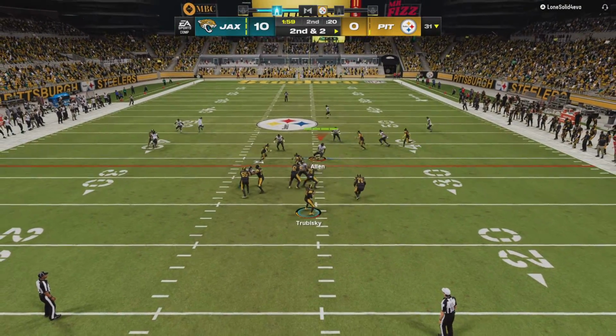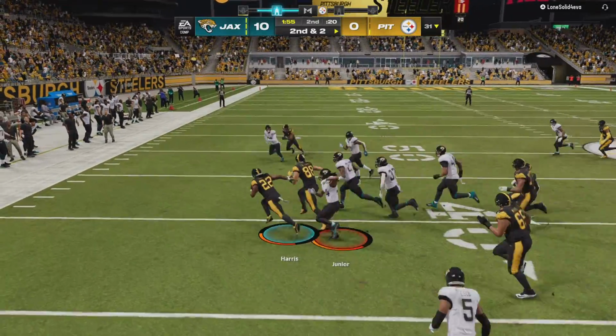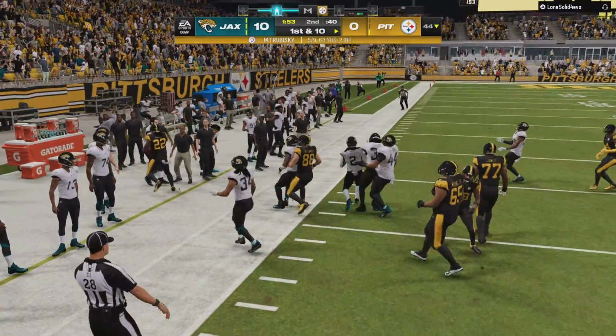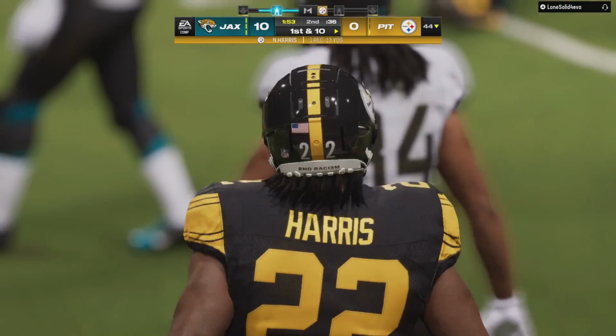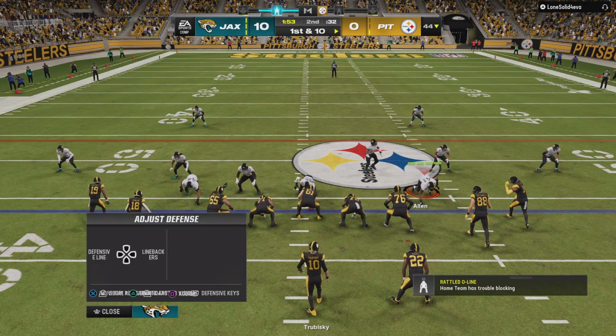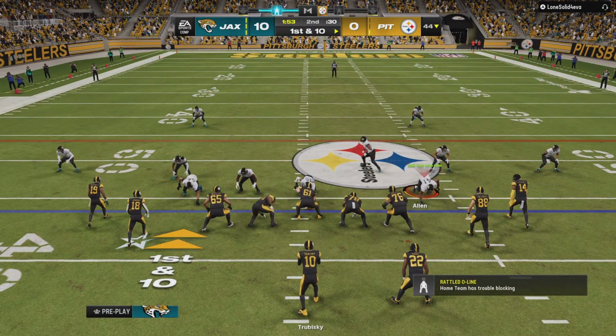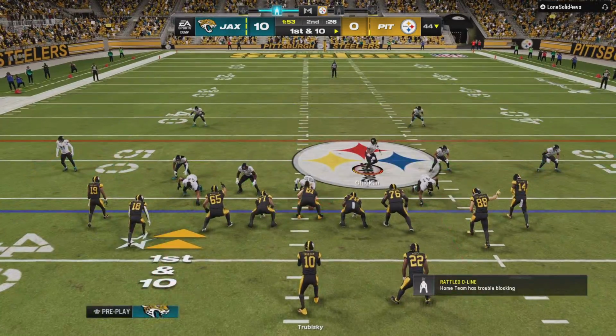Here's Trubisky. It's brought in by Harris, and he goes out of bounds just shy of the 45. It's a Pittsburgh first down, a gain of 13. And the Steelers first down. First and 10 at the 44-yard line.